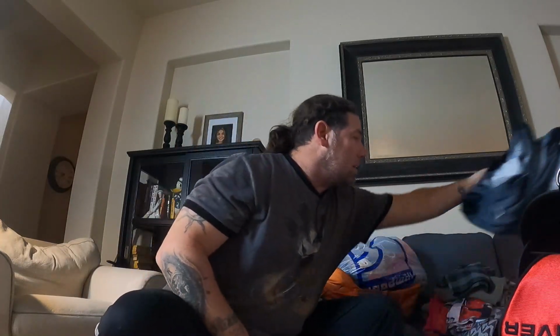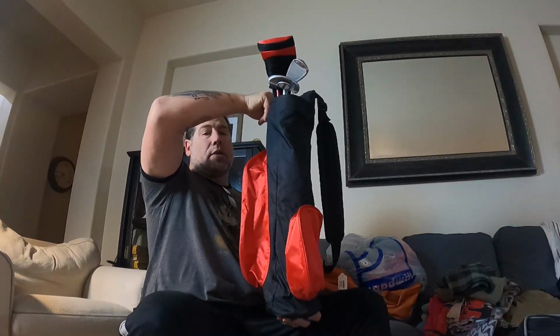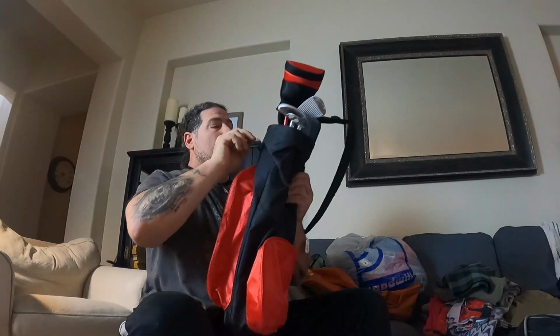And then that is our own stuff that somehow got mixed in with that. We picked up, I'll show this to you here real quick. This is a set of kids. This is like a very junior golf bag, Club Champ. It's generic, but it's for kids.